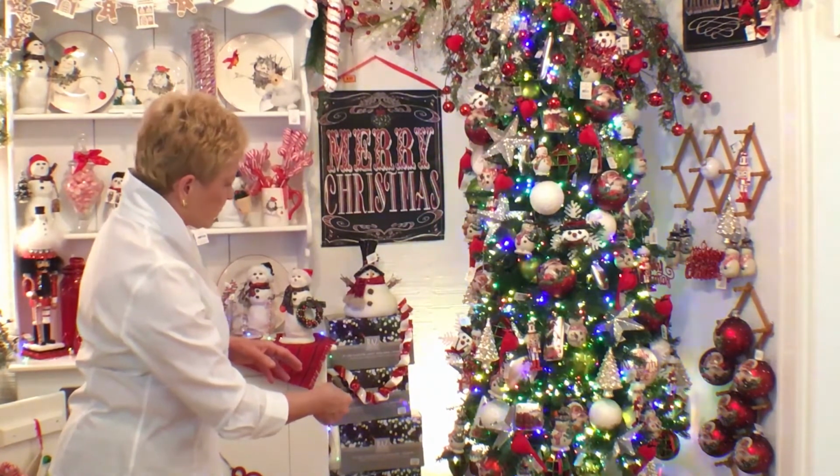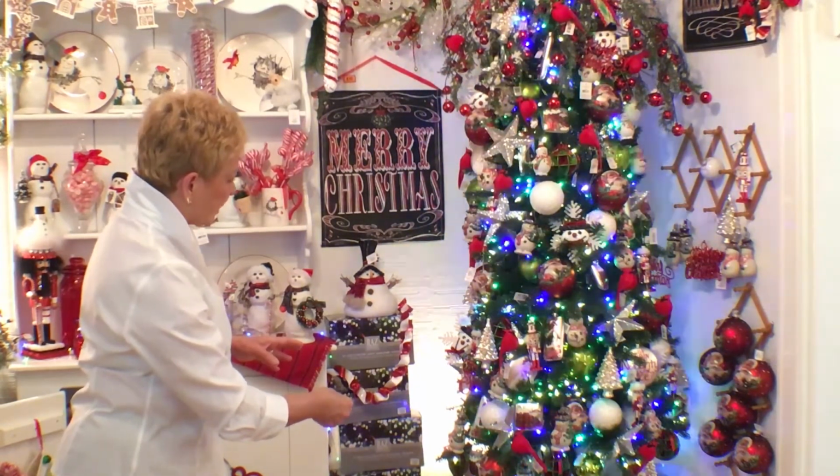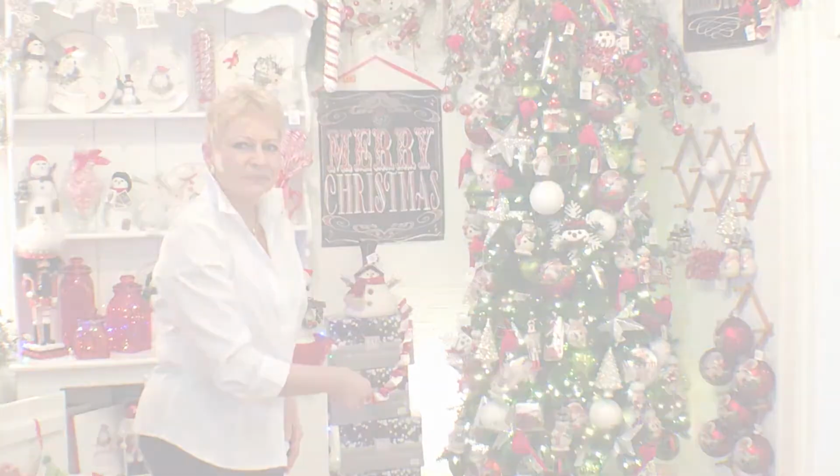Isn't that fun? So now we're bringing color and the old traditional Christmas back into our home. It's just a fun look. So enjoy.